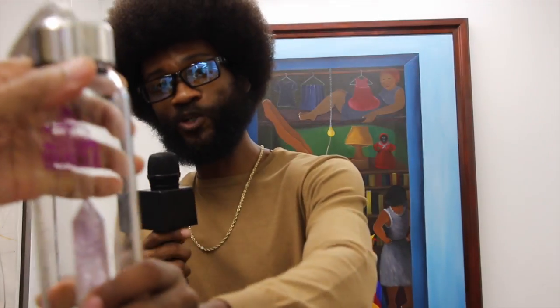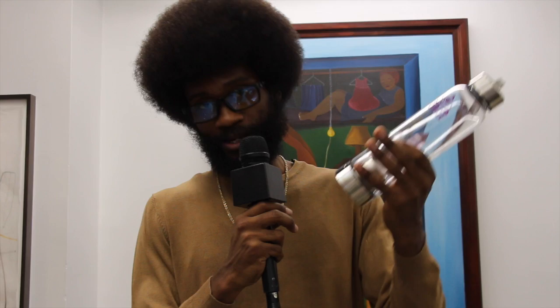This is dope. So you just pour the water in here. Pour the water inside. Yeah, you unscrew the top and pour it in. And if you got to clean it, you just unscrew the bottom, and it detaches so you can get your clean on and everything like that and put it back.